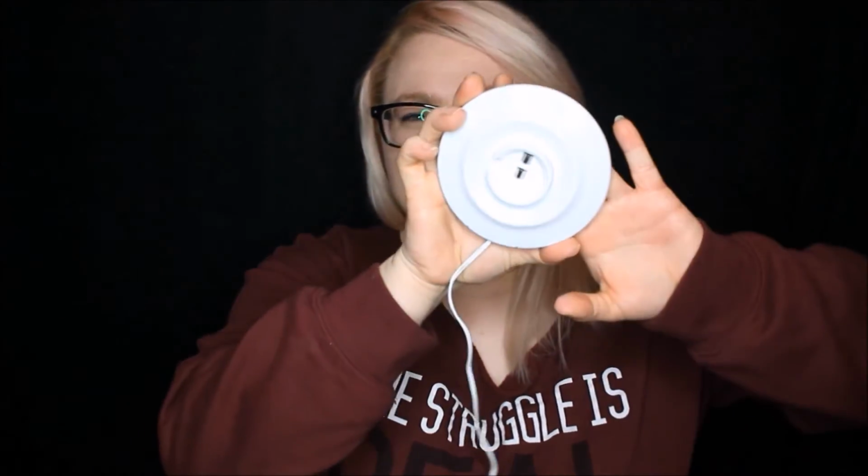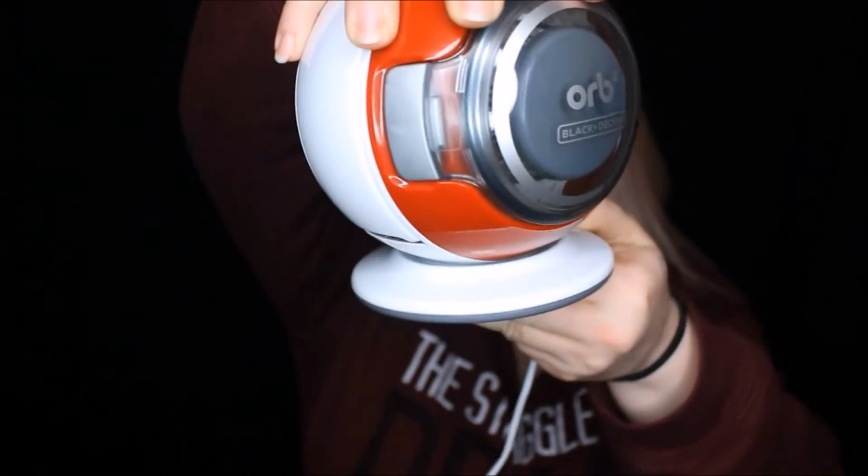I have a ton of glitter in here right now, so I don't want to tip it the wrong way. But the way it charges, which is super cool, it's got this magnet on the bottom here. When you plug it in, this is the whole charging base. So it just sits on here like that.